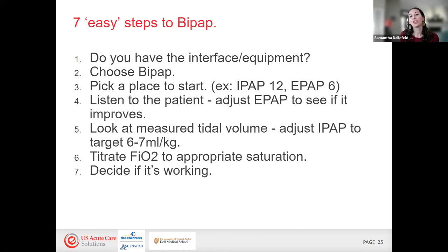My second tip is choose BiPAP, and that is totally a personal thing. This is probably widely different depending on which intensivist you talk to. But because high flow is maybe providing some kind of inconsistent PEEP, especially on higher flows, if I've already got that, I'm probably just going to choose BiPAP. And then I just pick a place to start. 12/6 is my happy place. That's usually what I throw out. And then I listen to the patient to assess whether or not I need to adjust.